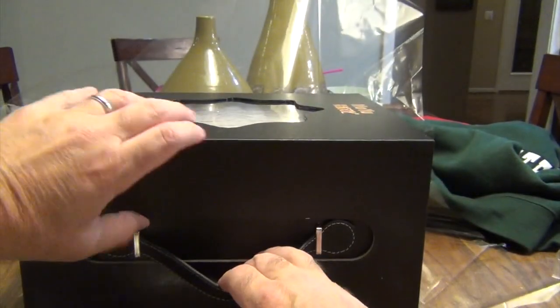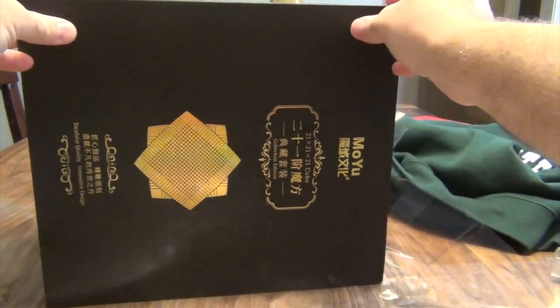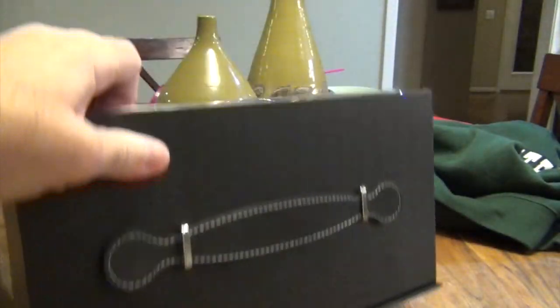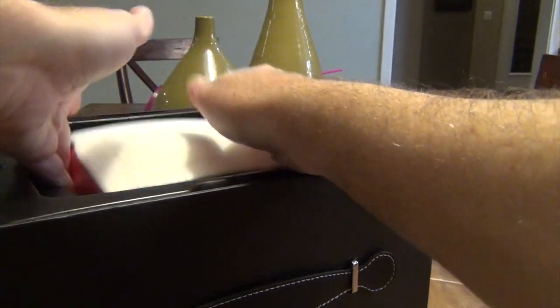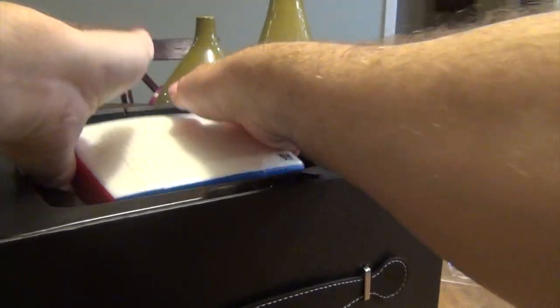So, nice little case. And what we have here, there we go. Get rid of all this extra stuff here. Okay. Taking it apart bit by bit. Whoa, this is huge. Oh, goodness. I'm afraid I'm going to drop it.